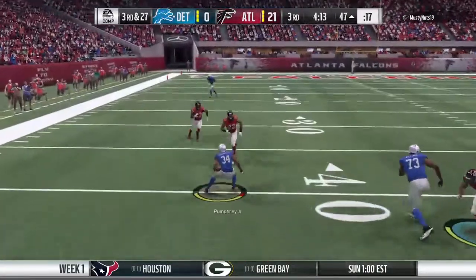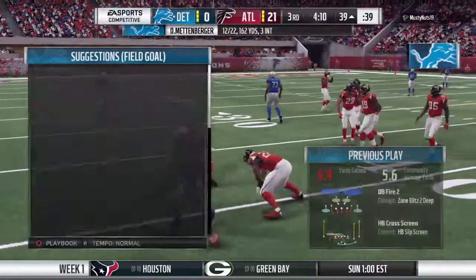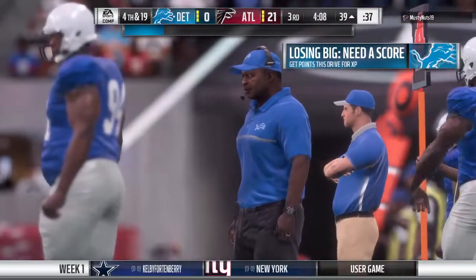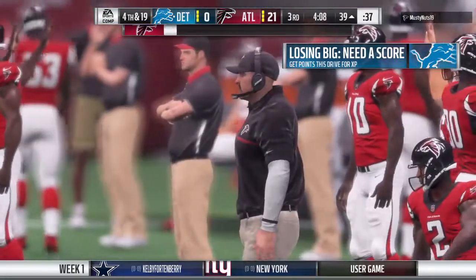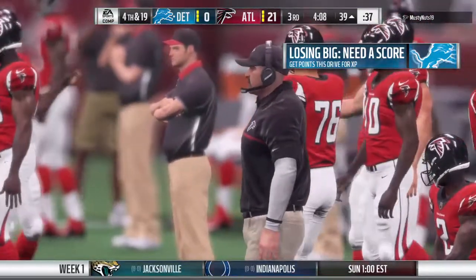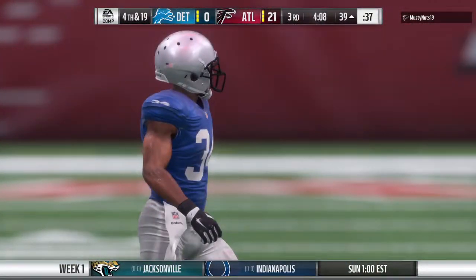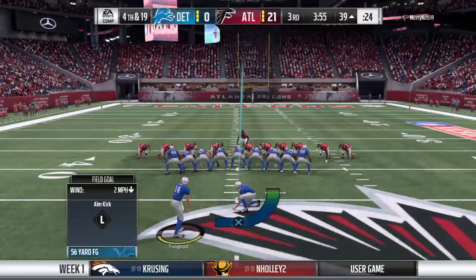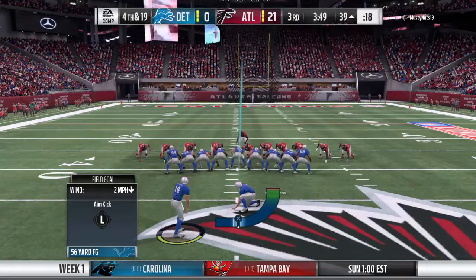Back to throw here. They'll try and set up the screen. It's complete. And he'll get it inside the 40 to the 39. 8 yards on the screen there, not enough. And it'll be 4th down. I wonder what was going through his mind when he got the play call. He just got sacked on the previous play. He knows they're coming after him again. A little bit of guts to stand in there, take the hit, and successfully complete the screen pass. Really well done.